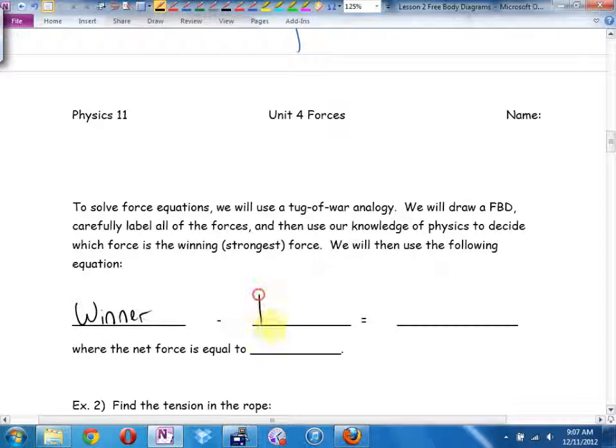Winner minus loser equals the net overall unbalanced force, where that F net, the net force, is always equal to MA. In fact, sometimes you'll see I don't even write F net, I just put MA over on that side. We'll get to that point eventually. Let me show you what I mean.